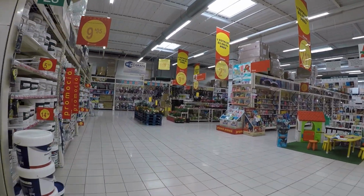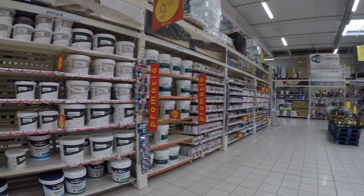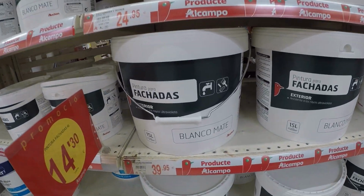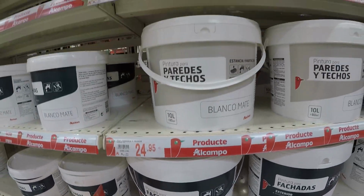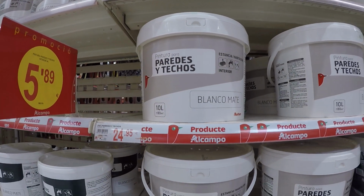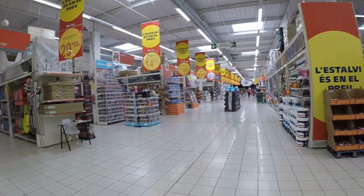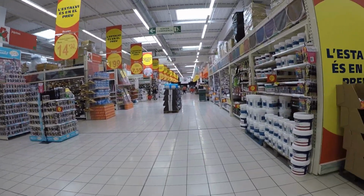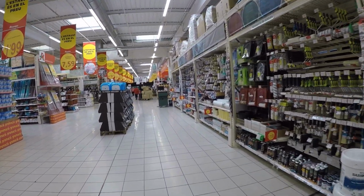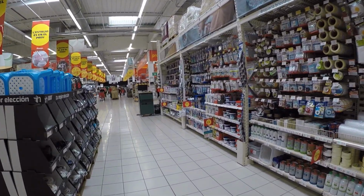And over here it looks like they have ice cream on the shelves. It looks like a big bucket of ice cream, but it's really paint, and it's 10 liters for $25. That's like 2.5 gallons or something like that. So that's also pretty cheap, but it doesn't look like they have a big selection of colors. Not big on the marketing of the label on these things. They look pretty bland and generic.